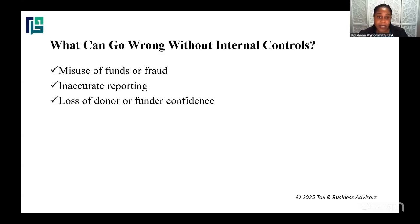But more than that, you are risking damaging your relationship with your donors, your funders, board members, anyone that can expect transparency and accountability. You risk damaging that relationship if you do not have appropriate internal controls in place. So that's why a strong internal control system is really important. And it's not just a finance issue. It really ultimately is an issue that can impact the mission that you are providing for your organization.